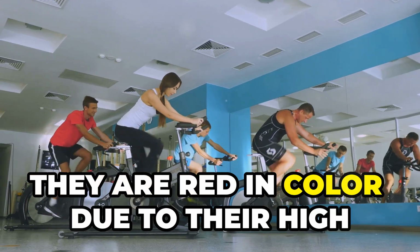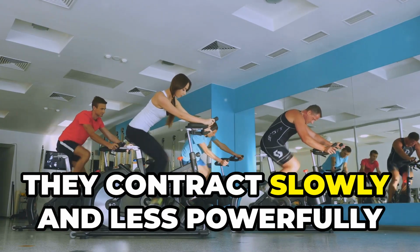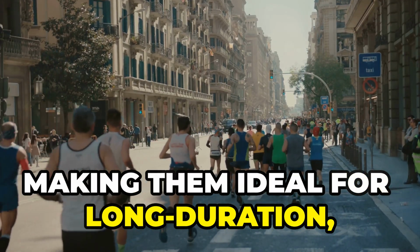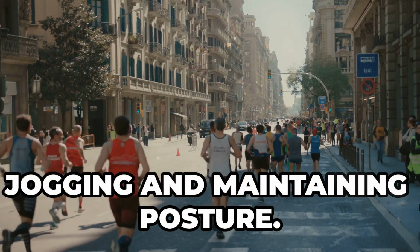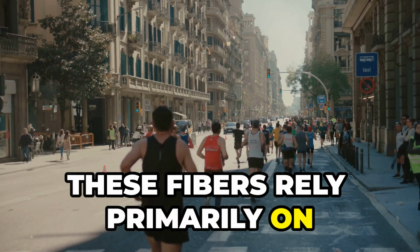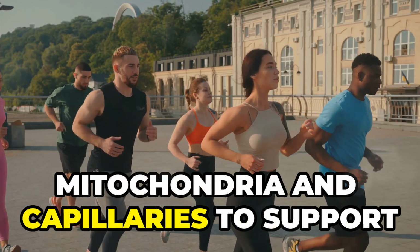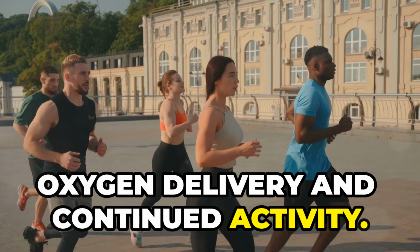They are red in color due to their high myoglobin content. They contract slowly and less powerfully, but are highly resistant to fatigue, making them ideal for long duration endurance activities such as walking, jogging, and maintaining posture. These fibers rely primarily on oxygen-based aerobic respiration for energy and have an abundant supply of mitochondria and capillaries to support oxygen delivery and continued activity.